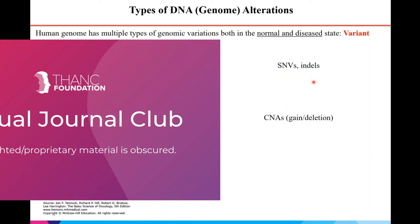When they are this small, we generally tend to sequence and interrogate the genome, and we usually then infer the change that will result from these alterations in the genome, what is happening in the RNA, cDNA, and also what impact that will have on the protein. As the alterations start to get larger in size, for example, a larger deletion or a larger duplication or gain, we give them a different name. Now they are called copy number alterations, but they're essentially larger gains or deletions.